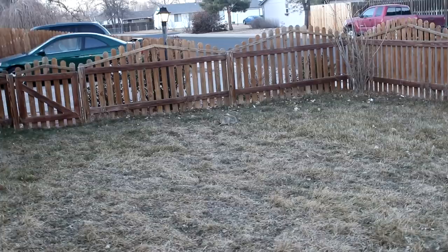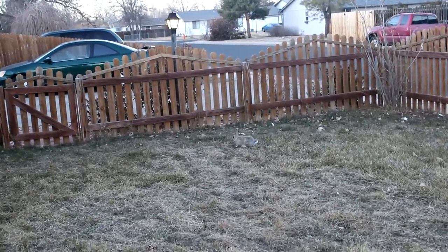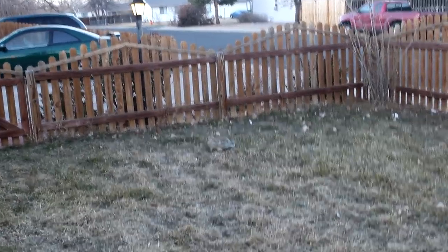Fun fact about our house, we usually always have rabbits chilling in our front yard. There's one out there right now. See how close I can get before he takes off.